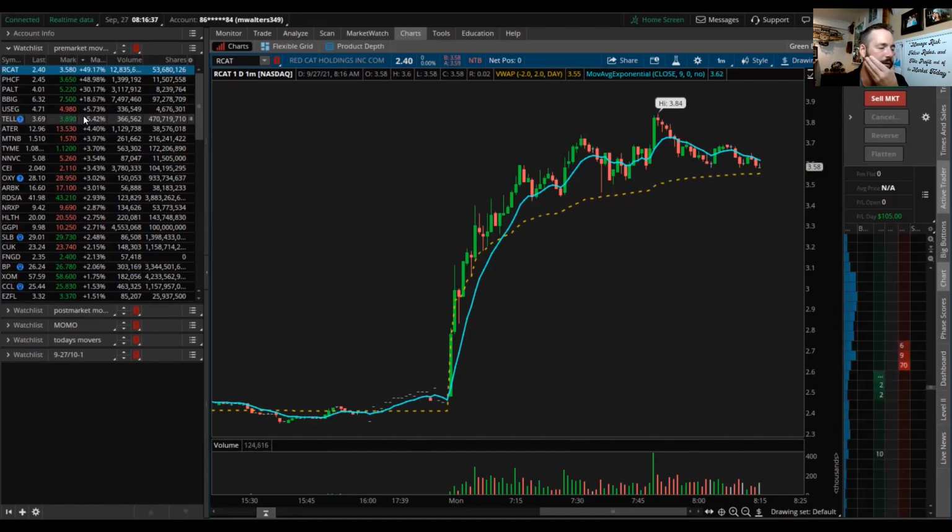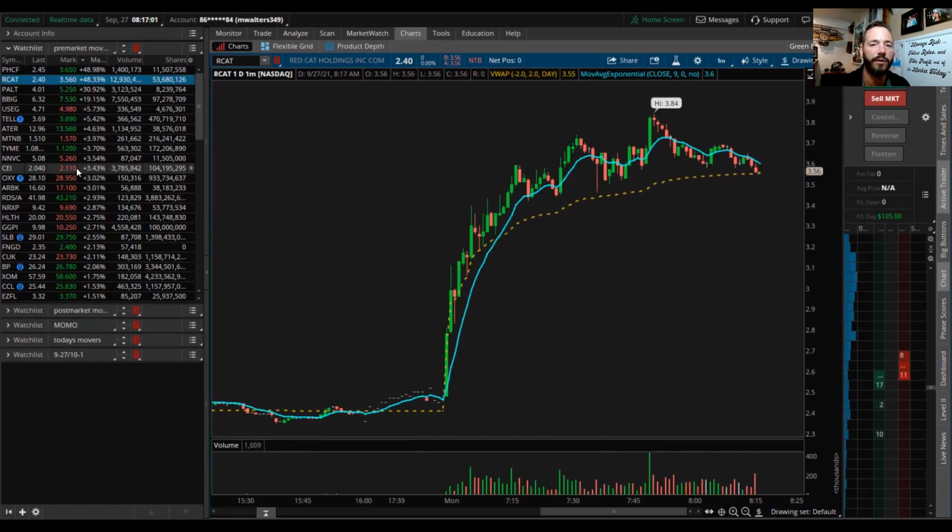So what I will do is I'll look at the float. I'll look at the price. If it's in that wheelhouse where I think a lot of other day traders are going to be able to A, afford it, and B, make those quick moves. And on the cheaper stocks like this, a 10-cent move, like you can see here, is over $100 of profit with the shares I take.